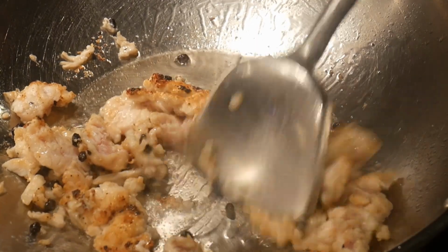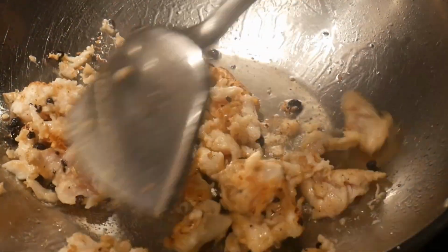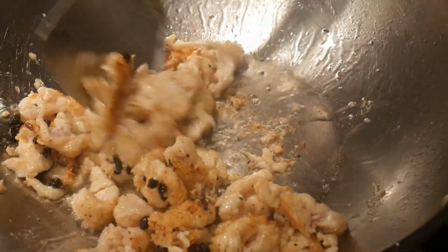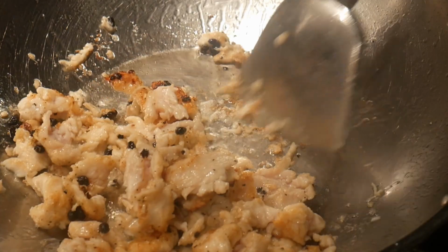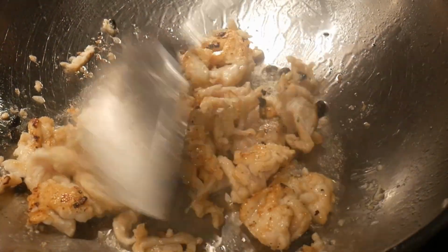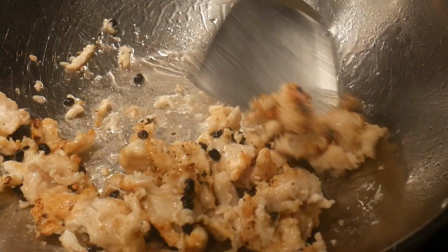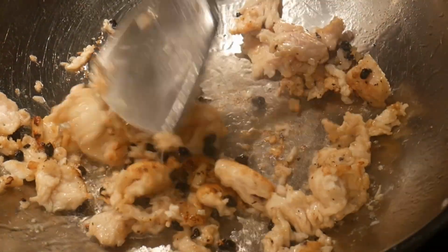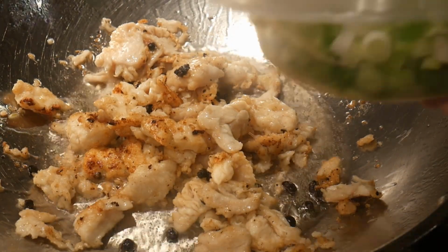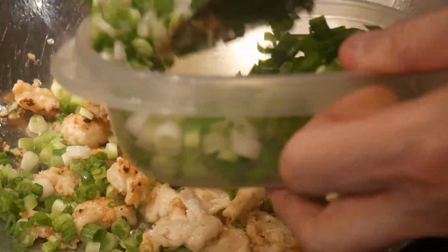The purpose of this is to allow the fermented black soybean to penetrate into the flavor, and it will make the dish have a stronger flavor. Now, the fermented black soybean is a little bit salty because it contains salt. However, it has that smoked soybean flavor, and it provides an unusual and unique taste to the chicken. Now, some people really like it, and some people less so.